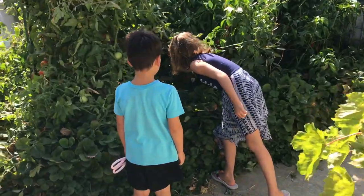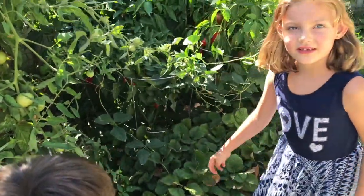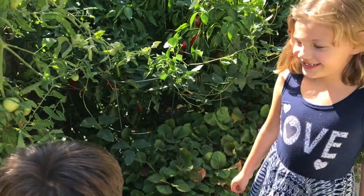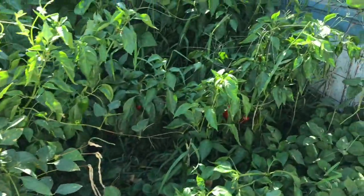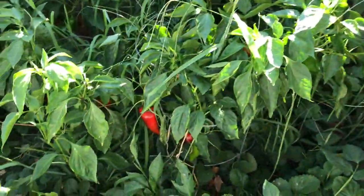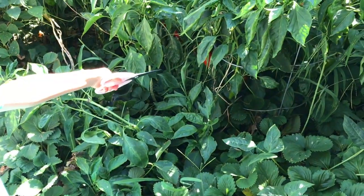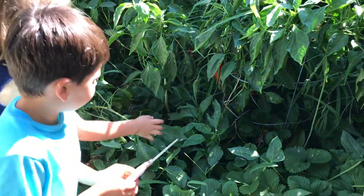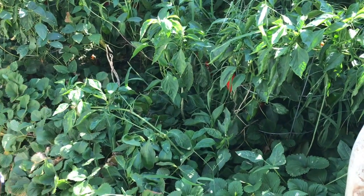Alright guys, so what are we looking at here? I don't know if you want to pick that one, Lily. That's a hot one. That's a spicy one. Okay, Mom wanted some of these Ajvarski peppers in here, these red peppers. Can you see them? Yeah. Okay, can you take one? These? Yeah, can you get in there and cut it? I have to cut it. Just make sure you only cut the pepper off.